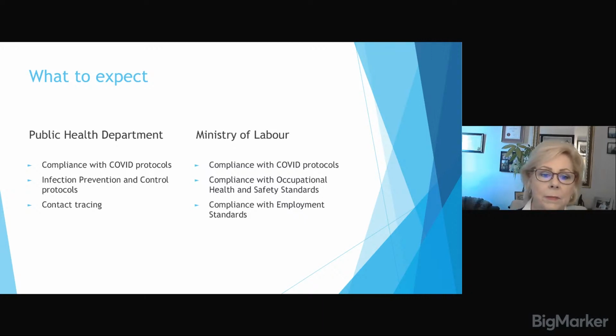One, the Public Health Department and the Ministry of Labor. So the Public Health Department will be looking, of course, for compliance with COVID protocols and to ensure that your infection prevention and control procedures are up to date and in place, and that they're being followed, as well as contact tracing. Now, it's easier than in most industries to do contact tracing in dental offices because you have access to your schedule, you know what staff have been in, and so it's much easier to keep track in a dental office than it is in other areas.